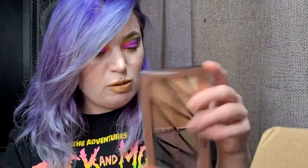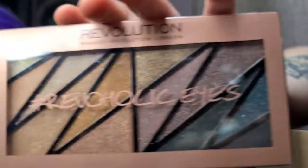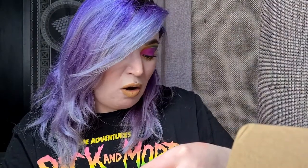Then one of the eyeshadow palettes, which is Revaholic Eyes. It's an all shimmers glitter edit, and it looks like that. Again, never used it, never reached for it. There's so much in here. And this, I think this was a free gift. It's an Ultra Base corrector.